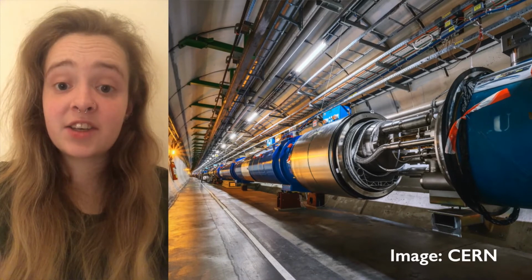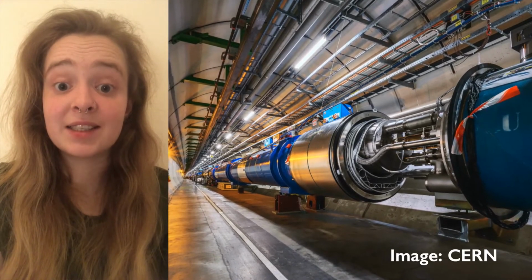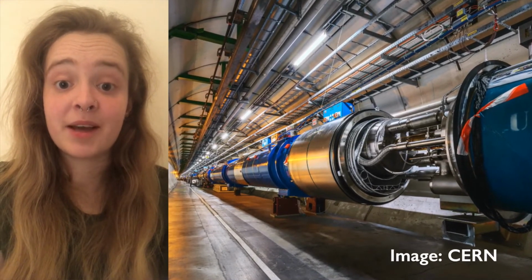In fact, the centre of the LHC magnets is one of the coldest places in the universe, even colder than the outer space in between galaxies.